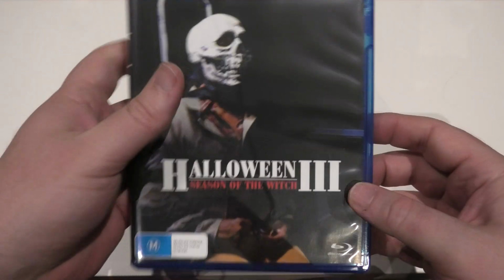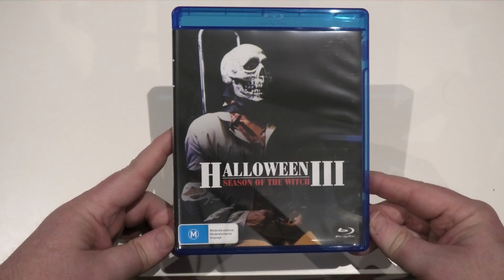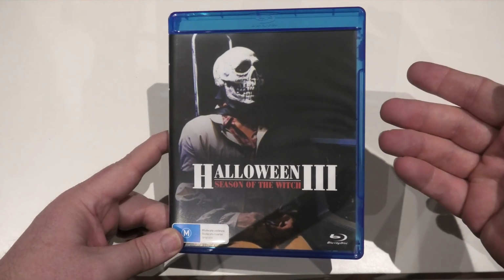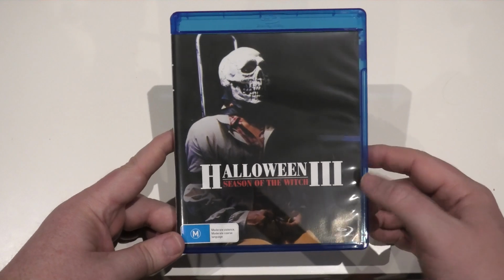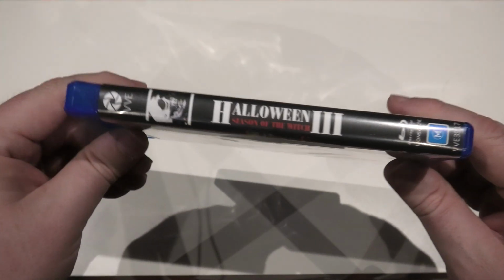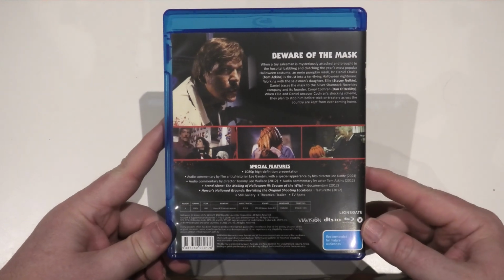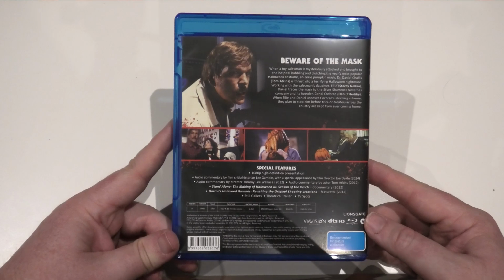So, let's remove it and see what we are dealing with. So, I'm going to start with the Amaray this time. So, as you can see, it is Tom Atkins again, and him wearing the skull mask. So, it's nice to get kind of different artwork to the main box. It's always great to see. And it's a bit different as well, just simply taking a scene from the movie. So, that is the main artwork. That is the spine of it again. And then right around to the back, and it's much similar to the back of the main box.